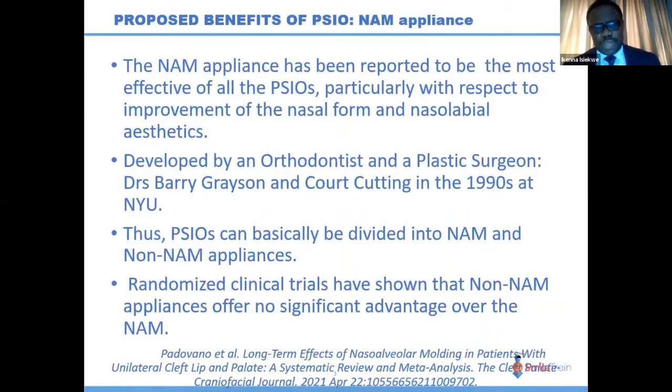The NAM appliance was developed by Dr. Barry Grayson, an orthodontist, and a plastic surgeon, Dr. Cutting, in the 1990s. Basically, most presurgical infant orthopedic appliances can be divided into NAM and non-NAM appliances, particularly because of the significant relevance of the NAM appliance in terms of the outcome with respect to nasolabial form and aesthetics. Randomized clinical trials have shown that the non-NAM appliances, like the molding plates, offer no significant advantage over the NAM. Some randomized trials have also shown that with some of the non-NAM appliances, there were no significant changes observed in patients over a long period of time.